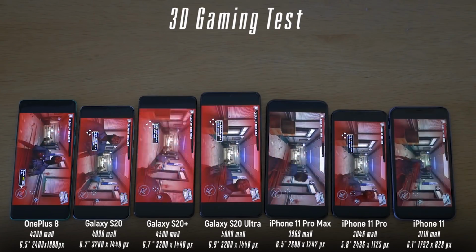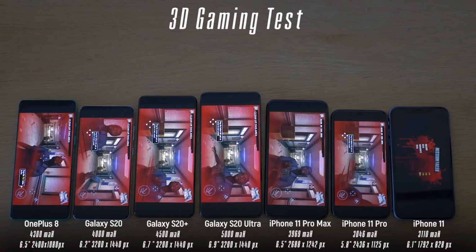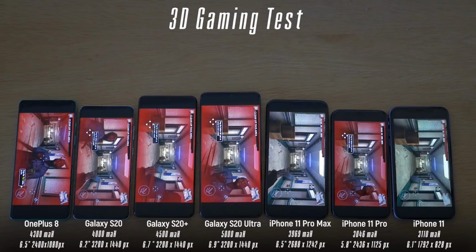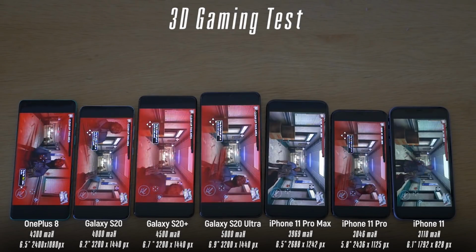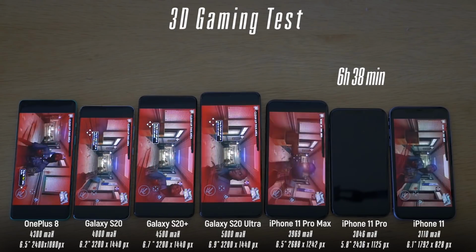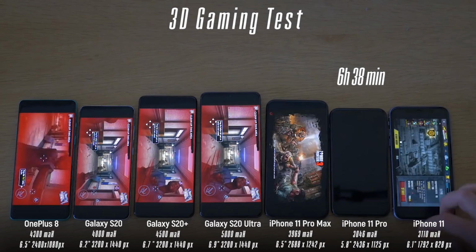Keep in mind that on your screen you're seeing a simulated run and not the actual test run, because we have run it a couple of times to ensure the results are correct. And you won't be surprised by the first phone that dies here. It's again the iPhone 11 Pro with a score of 6 hours and 38 minutes. The compact iPhone has improved from the past, but still lasts way less than the other popular phones.